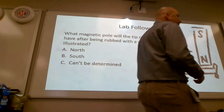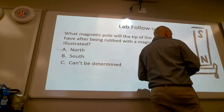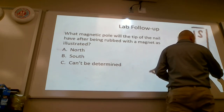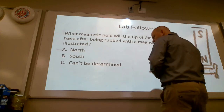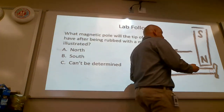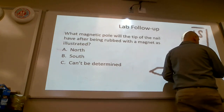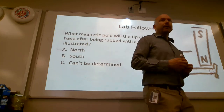Okay. Here's how you figure it out. Here's what goes on to make this thing. So initially, those domains, those magnetic crystals, we're going to say cannot travel, can't migrate, can't move through, but they can rotate. They can pivot. You okay with that?